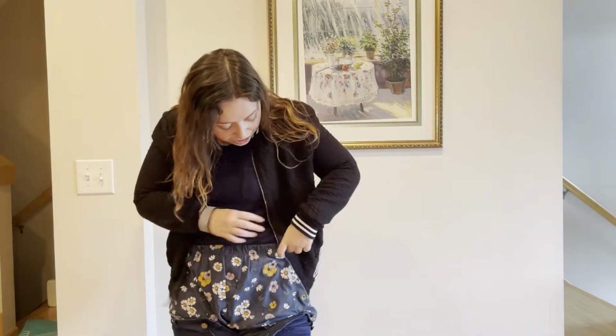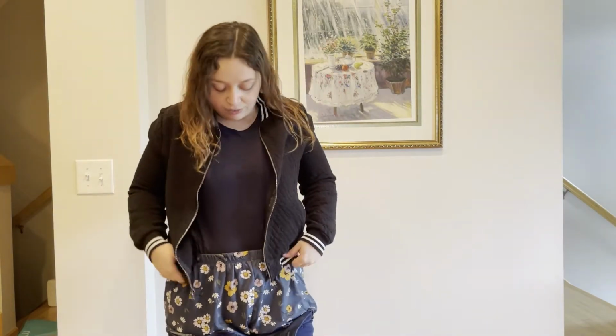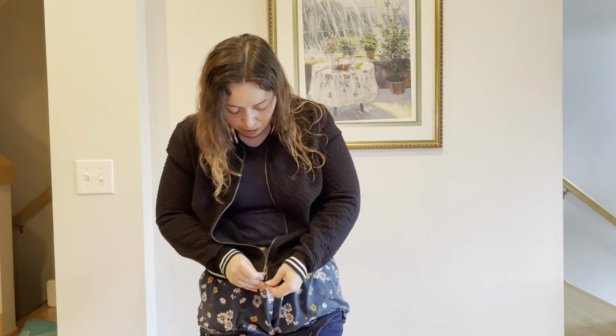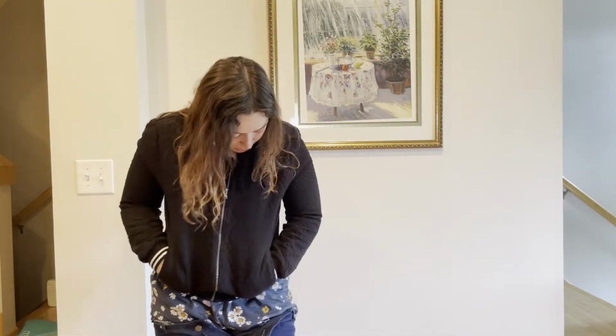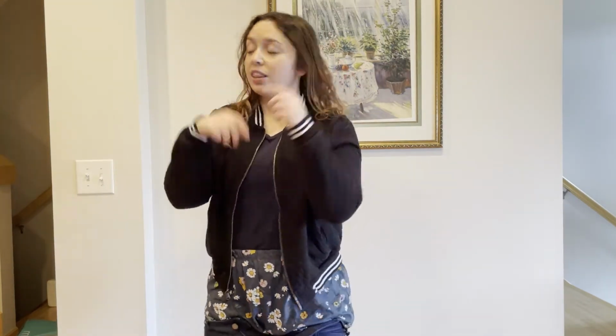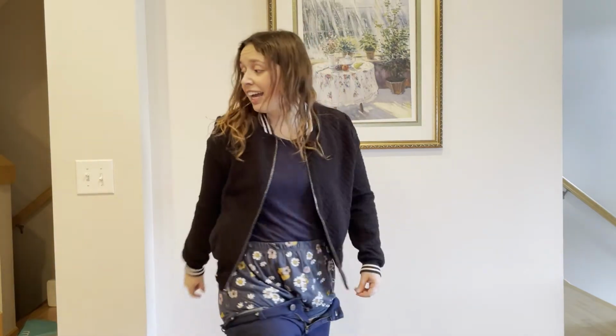This is a cute little jacket. I like where it stops, right kind of at my hip bone. I probably would never zip it closed, but it's warm. It's a cute little jacket. Would definitely not keep me warm in the freezing winters that we have up here in the north, but I like it. It's cute. Okay, I have two of my outfits.